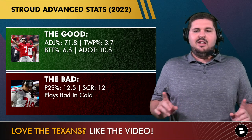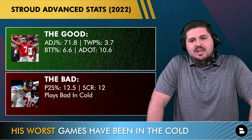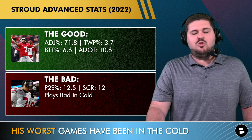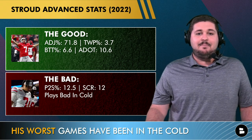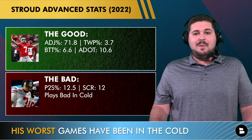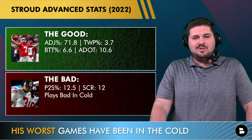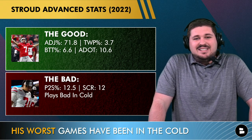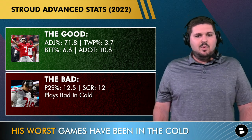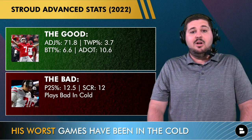Now, I went through the good. Here's the bad. The pressure to sack percentage, 12.5. That means whenever he got pressured, the share of plays that resulted in a sack was 12.5, not very good. He needs to get better. Like I had said in previous videos, he needs to get better at avoiding pressure, having a better pocket presence. And you see there also the scrambles. Only had 12 scrambles last season. He needs to get that up. He needs to be able to scramble more in the NFL, because even with a decent offensive line, there are some amazing pass rushers in the NFL, and he's going to have to evade that.